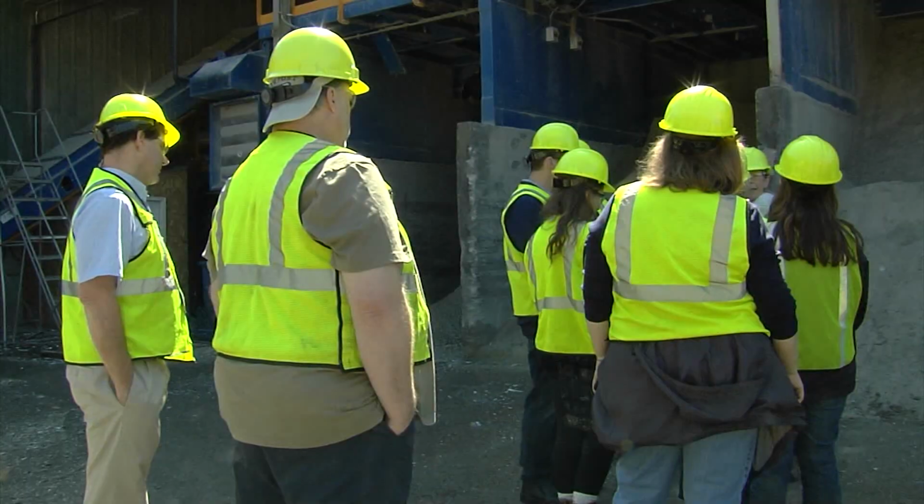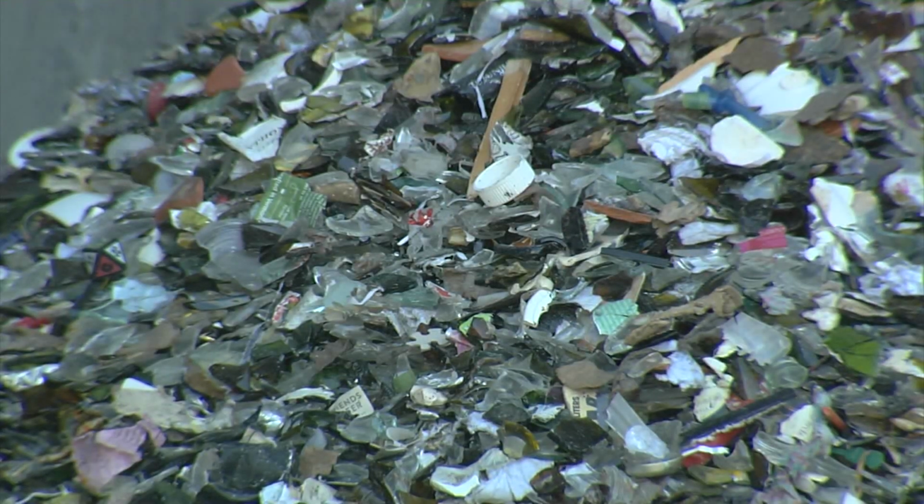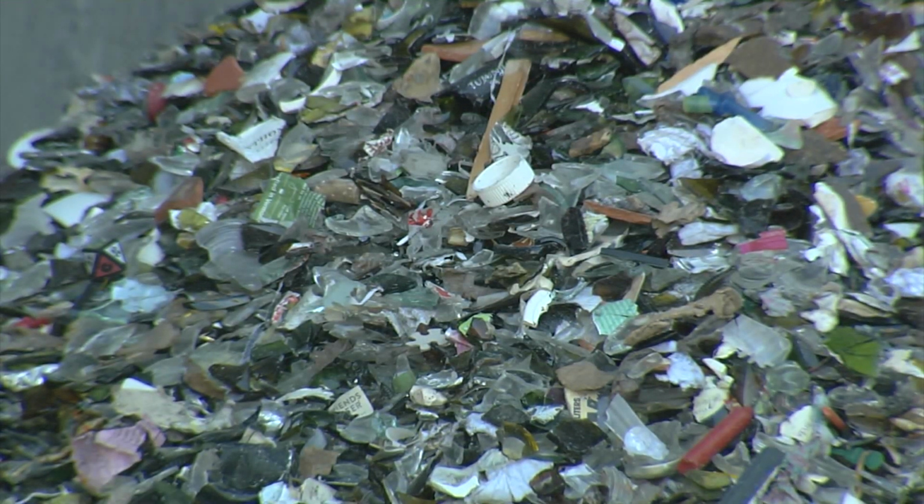So, first material we're going to talk about, and the last material, is glass. It was really great to just see from start to finish what the process is like. So when you recycle something, where does it go?